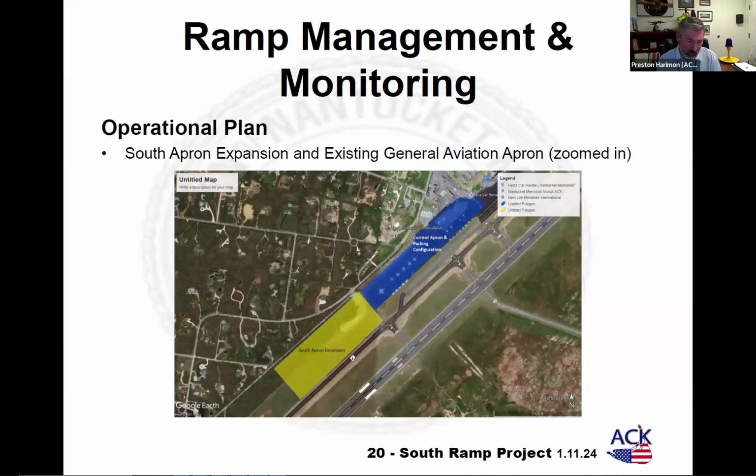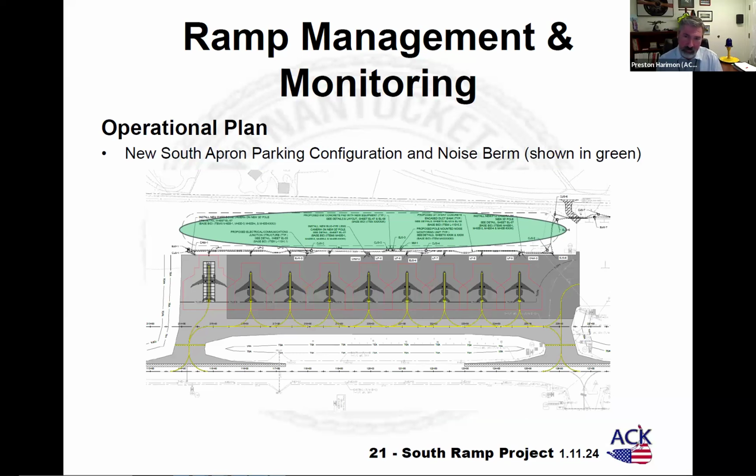That'll zoom us in a little bit closer to show more of the configuration of the current ramp. The area shaded in blue, I may refer to as our main apron, the existing ramp as it sits right now. And the new south expansion is shaded in yellow. Next slide, please. This is a more up-close drawing of the new South Apron, its parking positions, the new connecting taxiway Lima, and the noise berm, which is circled in the green oval. Wanted to just give a quick snapshot of the ramp itself. Mr. Lazen will go into further detail on design, phasing, and construction later in the presentation.